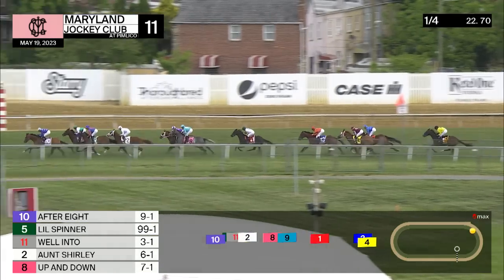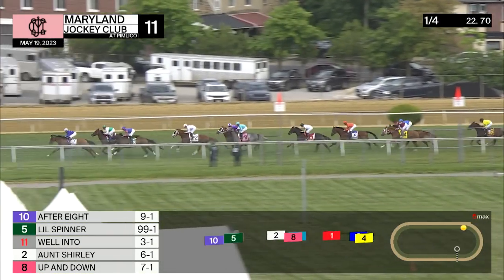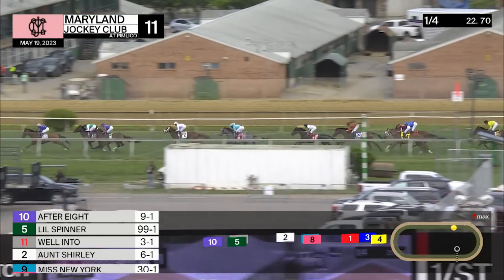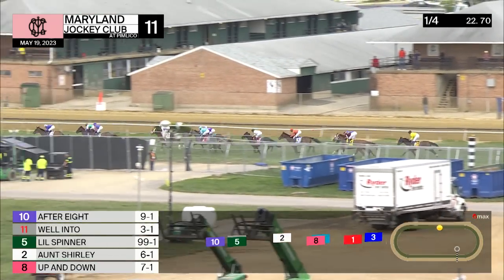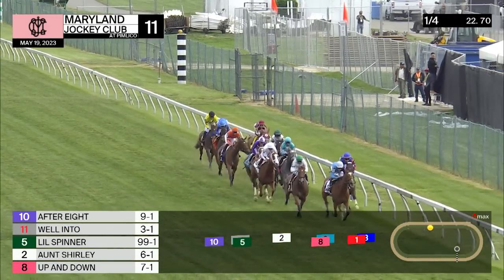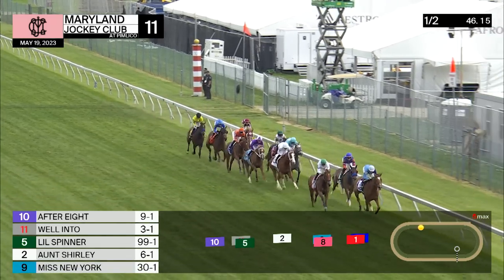Now Shirley will take back there in fourth, only 2.5 lengths off the front, a length and a half back, and Miss New York is followed by Up and Down, and followed by Breath Away. After Breath Away comes Aspray, and then Ice Cube Baby, Hang the Moon, and trailing the field is 30 Thou Kelvin, got to be 16 lengths off that pace. Opening quarter mile in 22.70 for After 8, and a half mile in a sharp 46.15.